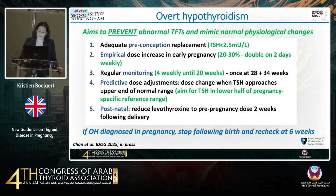So how do you manage someone who is overtly hypothyroid and on levothyroxine replacement? Well, it's always important to prevent problems from happening rather than waiting for them to happen. So this is our protocol in my pregnancy clinic, where we try to mimic normal physiological changes. If I have the luxury of knowing that someone is trying to become pregnant, that's about 50% of patients that I see, then adequate preconception replacement, so a TSH less than 2.5, is appropriate.